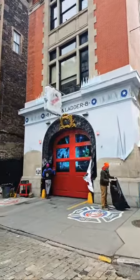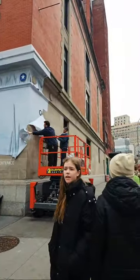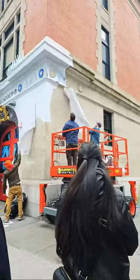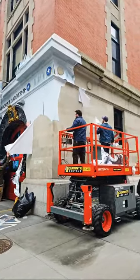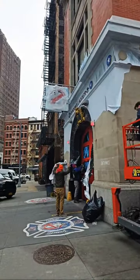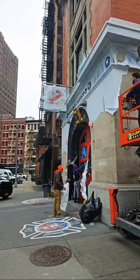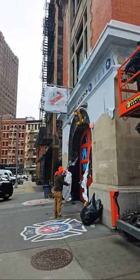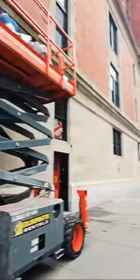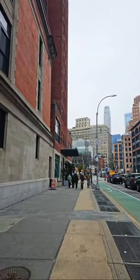Taking it down, people. They're taking it down. They're ripping it down. They're ripping it apart. Taking it down. We'll catch it when they have another one. Hook on ladder number 8. Wow. All right. We'll move out too then. Let's go see if we can find our way back to the World Trade Center.